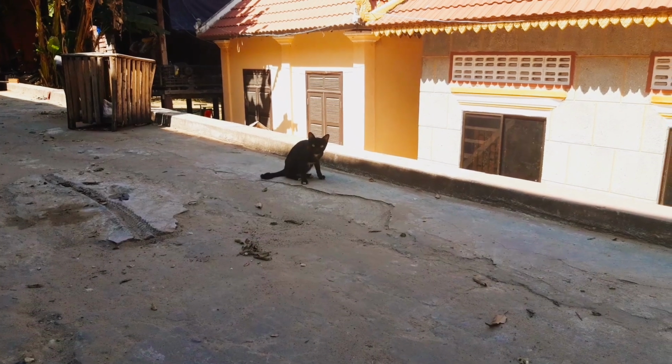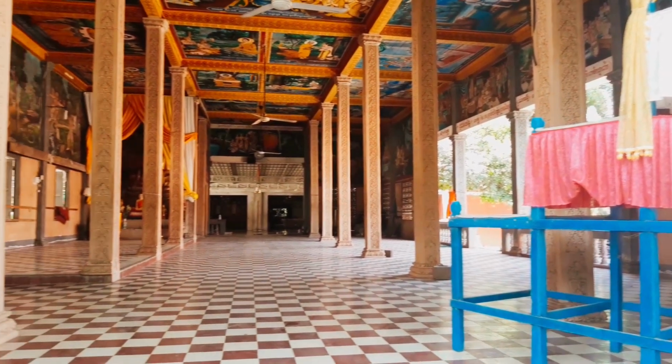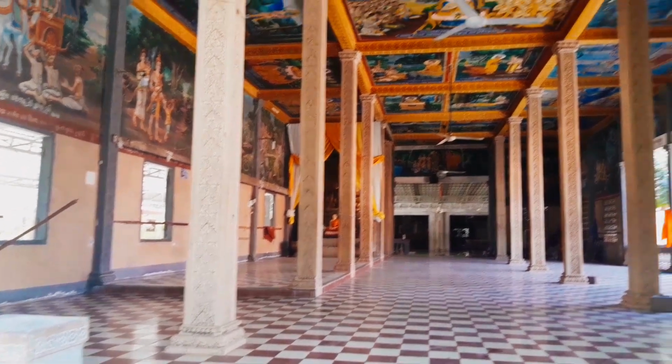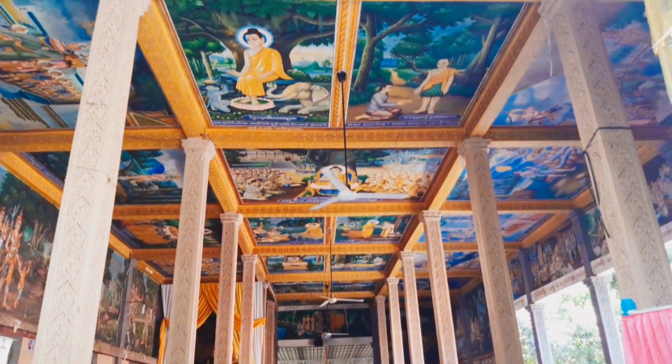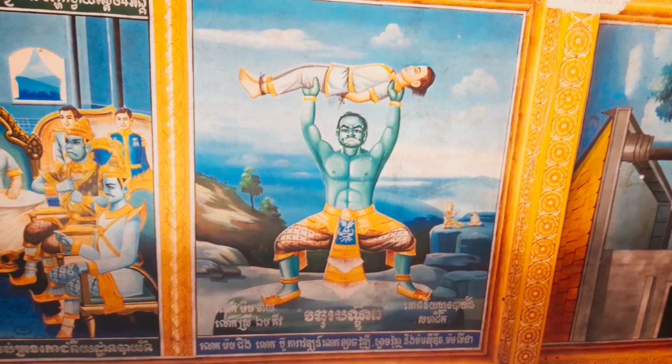So I moved on, tried to pet that cat, not interested. Had a look around here, found some paintings. There were monks in there, so I didn't want to go in and intrude any further than just at the door. Thought that was an interesting image.